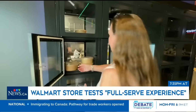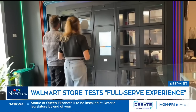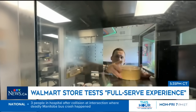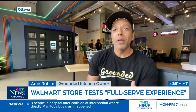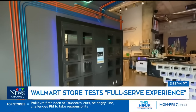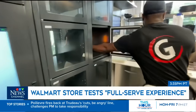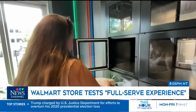Meantime, one Ottawa restaurant is leaning into even more technology. The owner of Grounded Kitchen installed a food locker system for pickup orders. Customers can order online and then use a code to open the door to the heated storage area. I've been looking to come up with a system that's going to be robust enough to handle the desire to offer awesome service, but at the same time be technical and savvy and slick. Great for some customers who may want a grab-and-go experience of takeout.